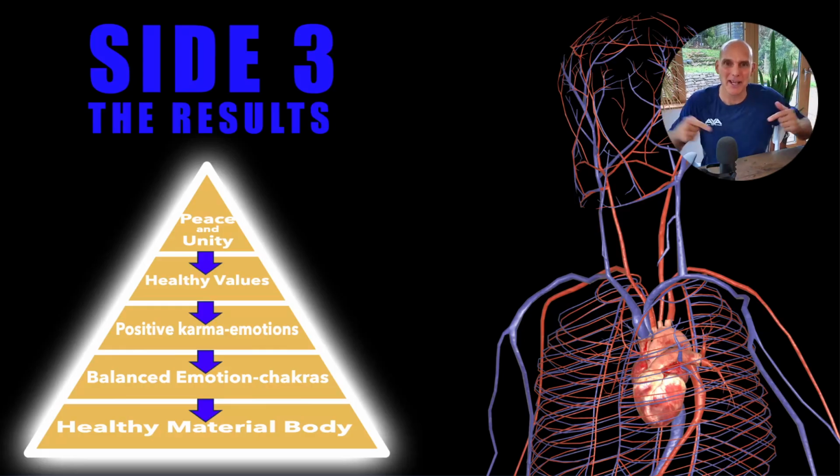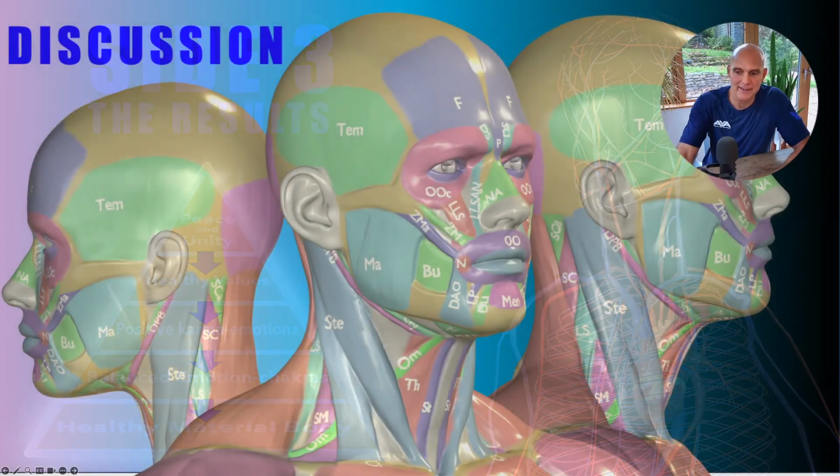And at the same time, we're working on the emotional layer as well, with emotional meditation and things like that. So all that has a massive impact on the bioenergy layer underneath it. And we find balanced emotion chakras, because we're feeling less negative emotions. That means less negative emotional blockages in the chakras, and therefore the rest of the whole energy body. And at the same time, we're doing breath work on the bioenergy layer to enhance it. All that has a massive impact on the health of the material body, because negative energy blockages cause illness and disease over the long term in the material body. And on top of that, we are doing self-healing exercises for the material body layer, like nutrition and exercise, to increase the health of the material body. So that's side 3. All right, that's it then for the theory.